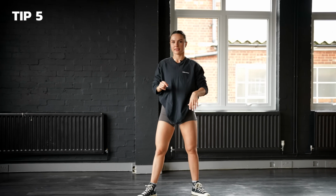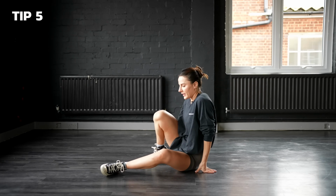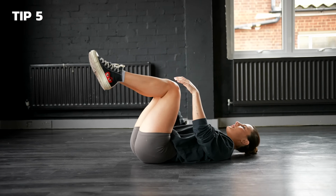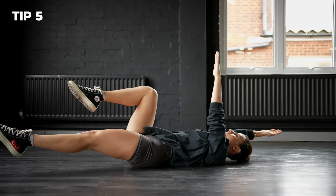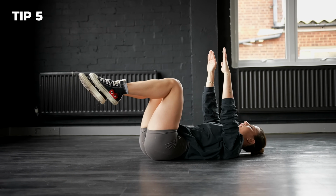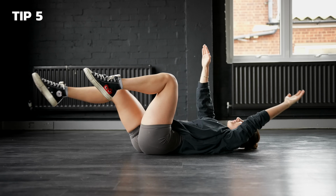But another thing that is so important is warming up your core. Your core is the foundation of every move that you do. So something like a dead bug is absolutely incredible for warming up that core, firing up that core and getting it engaged for all those heavy lifts that you're gonna do.